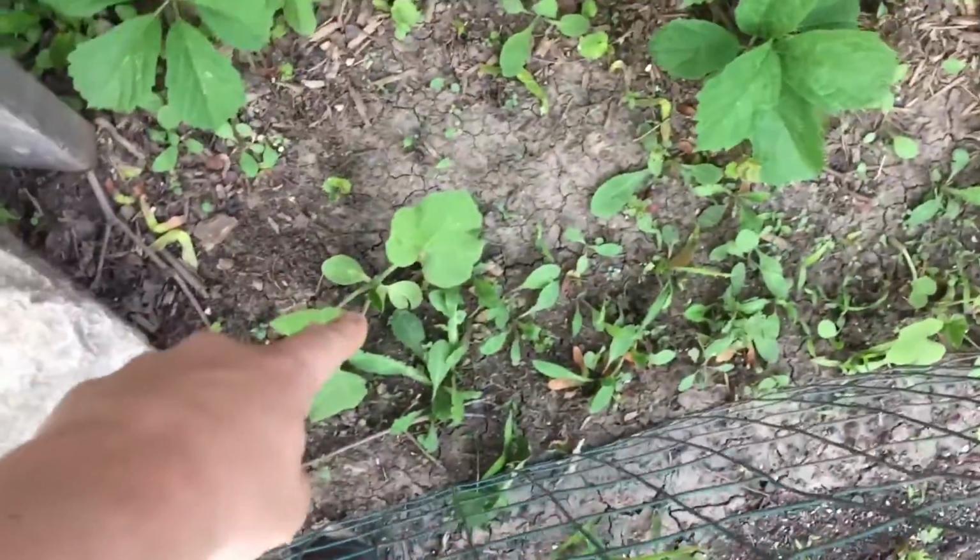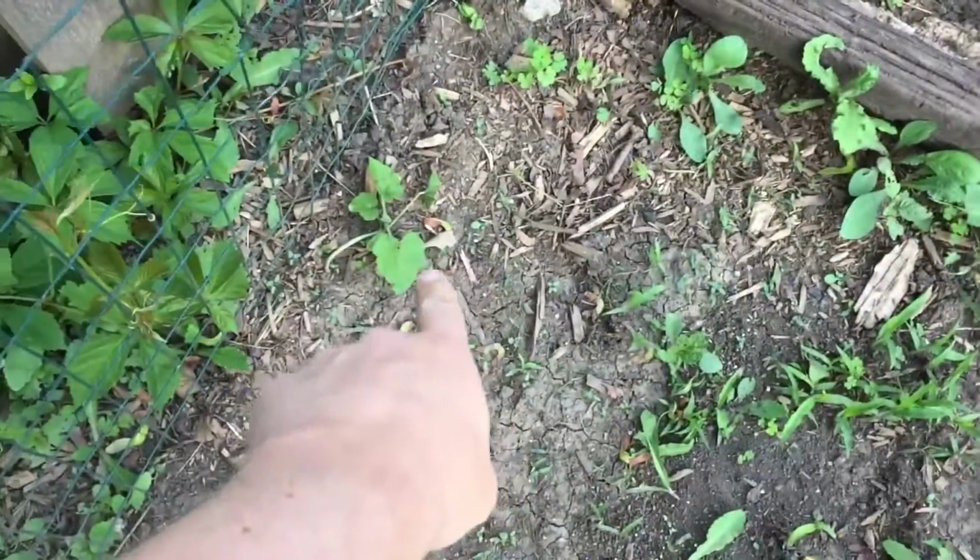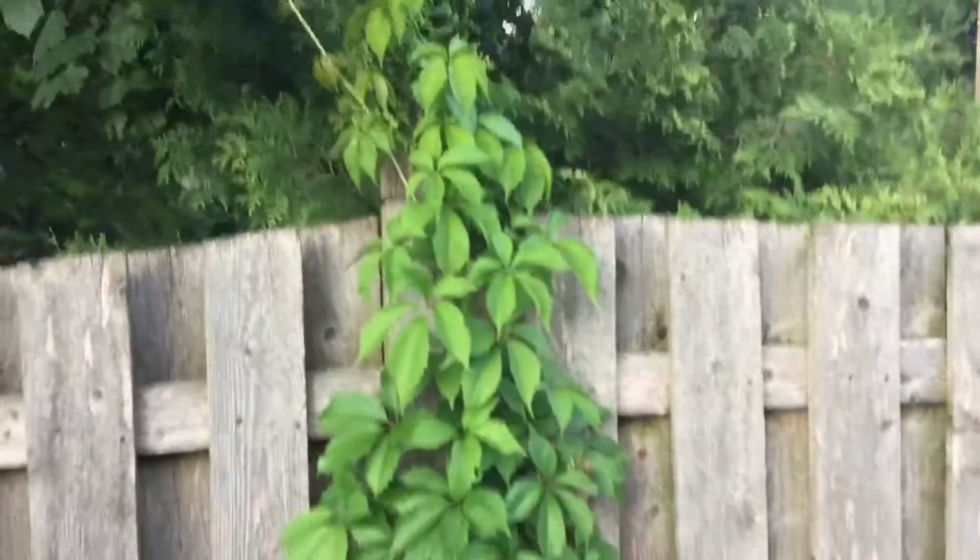And these are little pumpkins. This guy here, and this guy here. And they're looking really good. Actually, they're starting to move a little bit more. I expect them to start climbing up this or climbing up the fence eventually. This green thing is just an invasive species that I need to pull out.